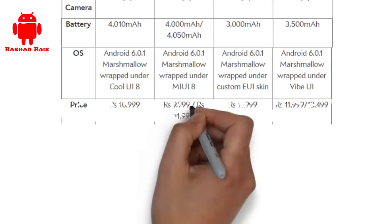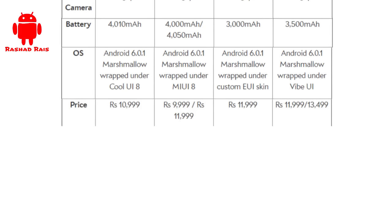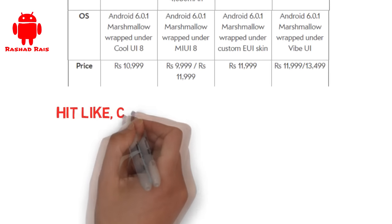In terms of price, you get the Coolpad Note 5 at 11,000 and the price of Redmi Note 3 has dropped by 500 and 1,000, so it's available for 9,500 and 11,000. Same for the LE2, which is again priced at 12,000, and for K5 Note you have to go for 12,000 and 13,500. So according to me, I think still the Redmi Note 3 is a winner if you want better performance. So that's all for this video.